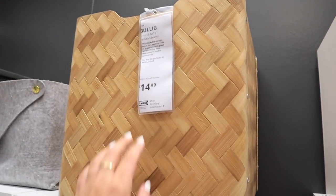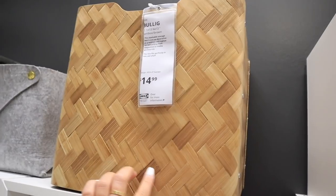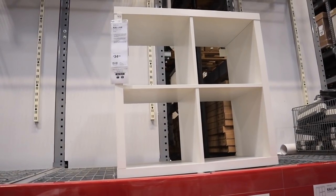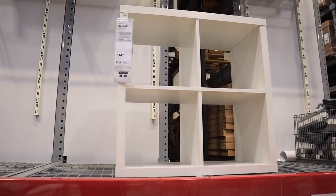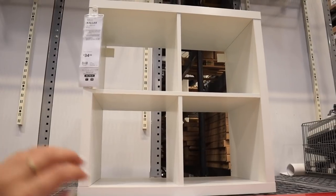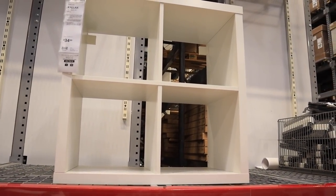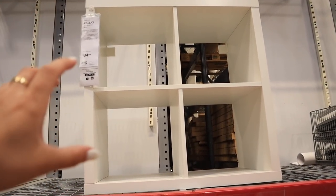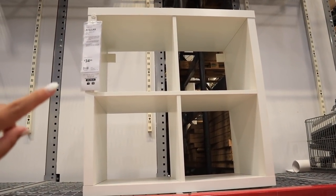And then they have this one too, which kind of reminds me of old parquet floors. So we found the four cube organizer. Here it is, $34.99. I feel like this is a good in between of the nice one at Target versus the lower priced one. This is a really good in between, and they have really nice bin organizers for it. So this is definitely an option.